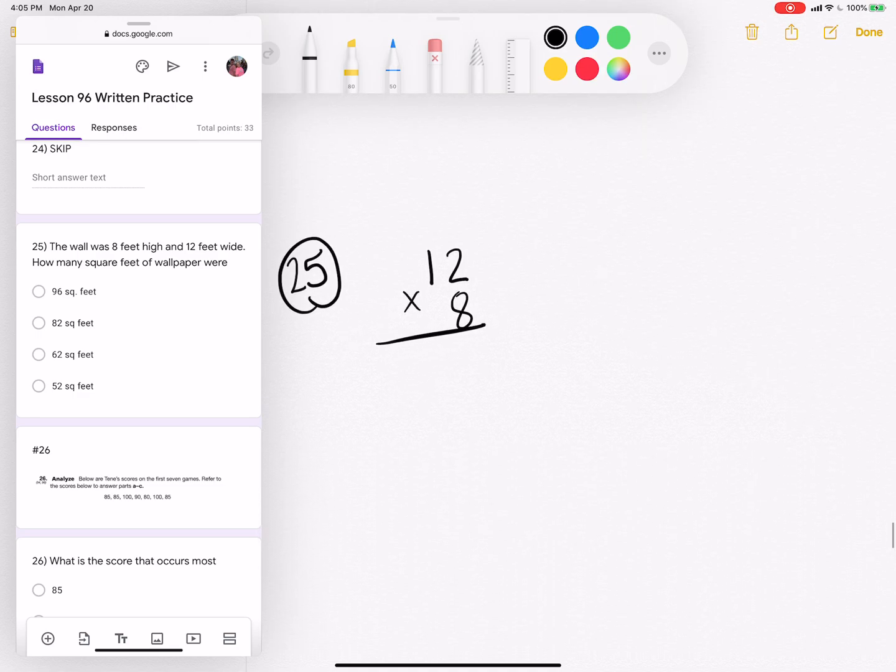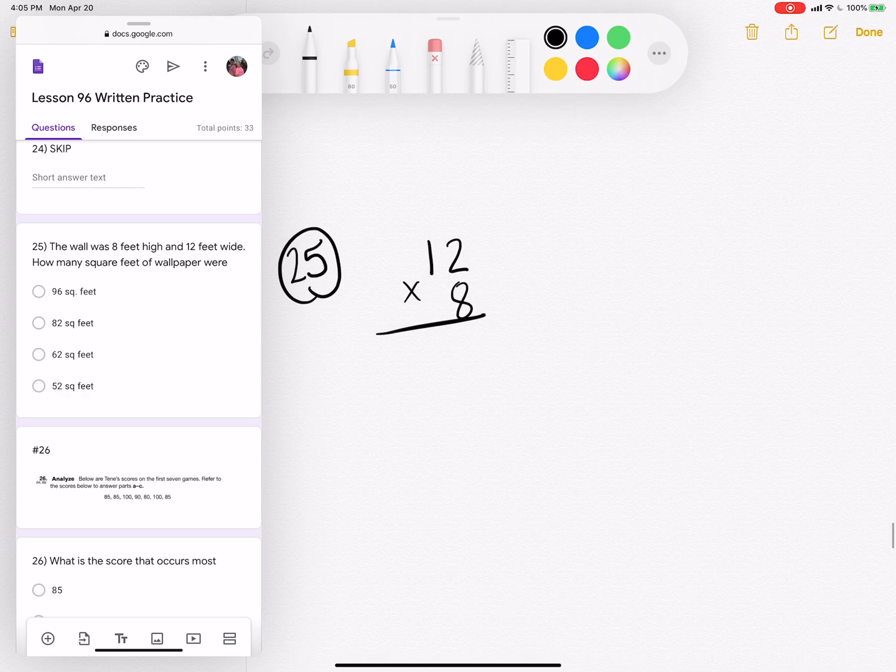25. The wall was 8 feet high and 12 feet wide. How many square feet of wallpaper? I think I should say was needed. The book says were needed to cover the wall. 2 times 8 is 16. 8 times 1 is 8, plus 1 is 9. 96 square feet of wallpaper.